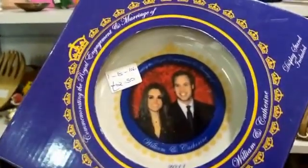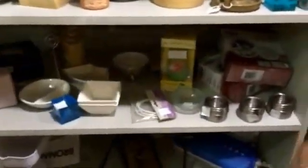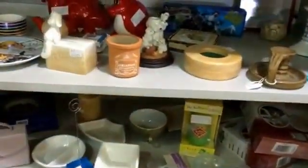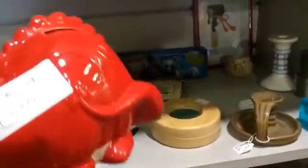See what the girls are finding. Finding anything interesting? Yeah, do you reckon this would be sellable? Well, that's interesting. Personally, I haven't had any good luck with the royal stuff. They're like a dime a dozen. The one thing that I was wondering about was the banks. I've done well with piggy banks. Oh, that piggy bank. This is different.